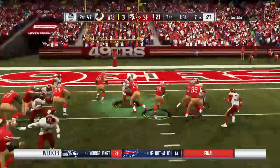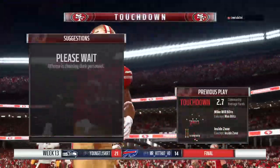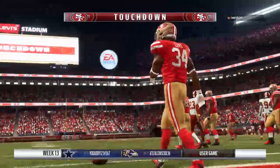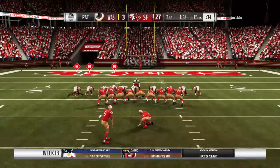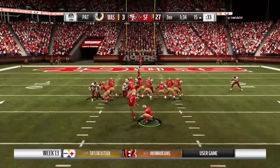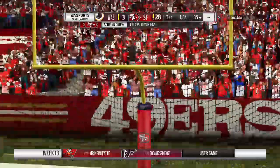He'll get it up the middle. And across the chalk into the end zone. It's a 49er touchdown. A great play there. His 10th touchdown of the season, second of the game. And the Niners take advantage of field position on the turnover to cash this one in.